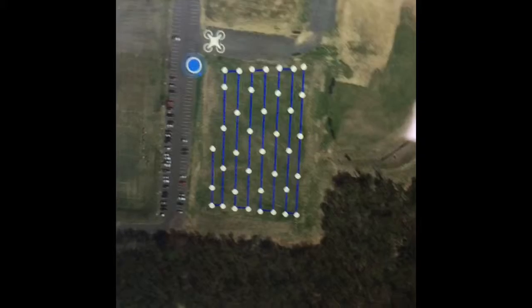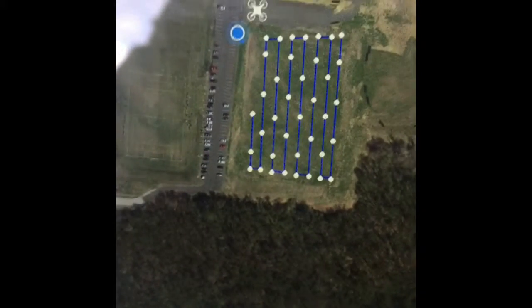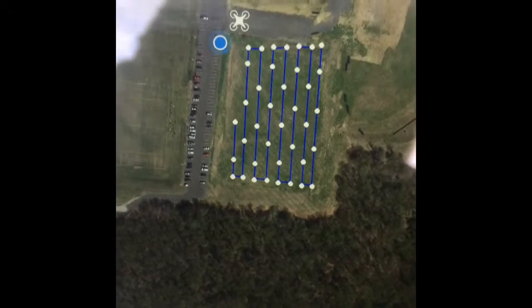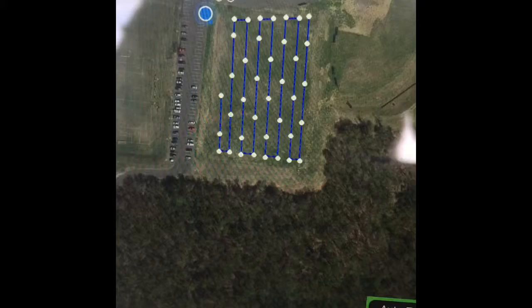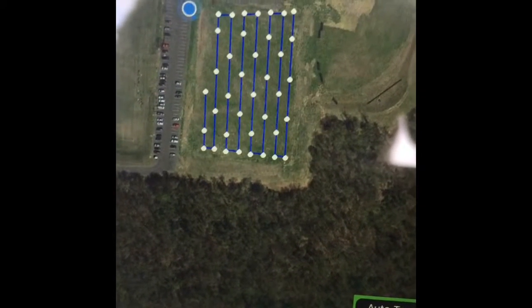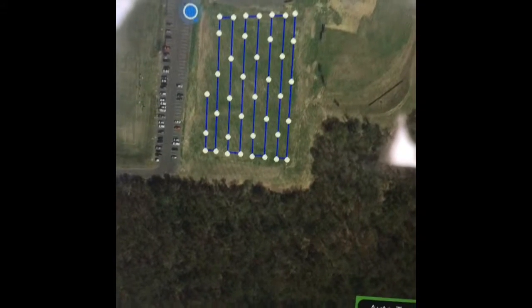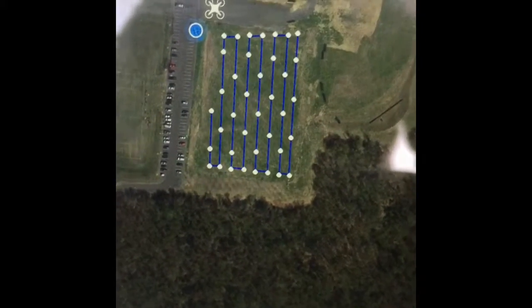Now we'll try the Pix4D Capture. I will say that this particular software basically shut down on me the first time. I had to restart it, and then it worked fine. It's a little bit disconcerting flying without seeing the live camera view. I suppose I could have switched back and forth to the DJI Go app, but wasn't really comfortable doing that.